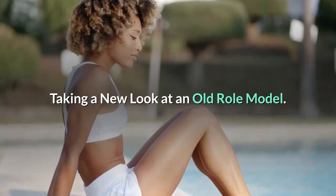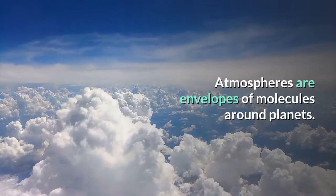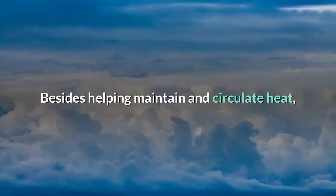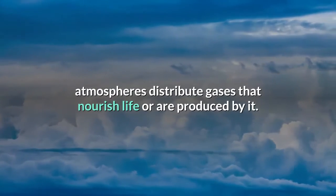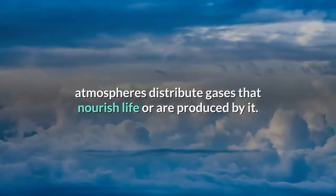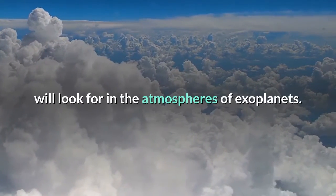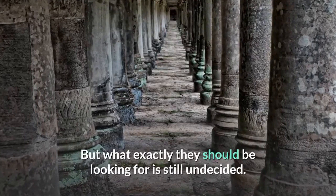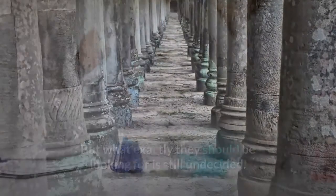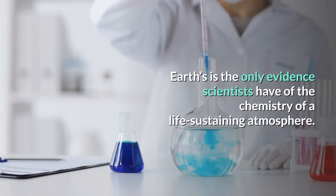Taking a new look at an old role model. Atmospheres are envelopes of molecules around planets. Besides helping maintain and circulate heat, atmospheres distribute gases that nourish life or are produced by it. These gases are the so-called biosignatures scientists will look for in the atmospheres of exoplanets. But what exactly they should be looking for is still undecided. Earth's is the only evidence scientists have of the chemistry of a life-sustaining atmosphere.